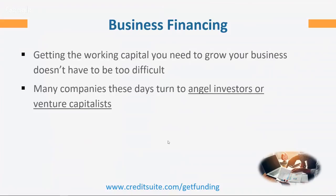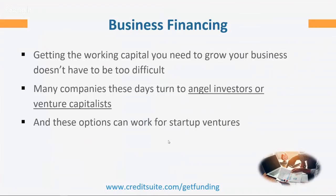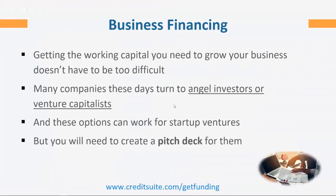Okay, there's a lot of people that are now going to these kind of investors to get money versus going through the nightmare process of getting approved for a lot of conventional bank financing. Okay, so some of these options can work really, really well for you, even if you're a startup, but you've got to create what's called a pitch deck. It's got to be done. Meaning if you're going to stand in front of potential people who are going to invest money into your company, then you have to have a pitch deck, a PowerPoint presentation per se, that gets them certain things so they're going to want to invest in your business.